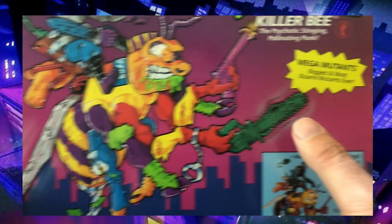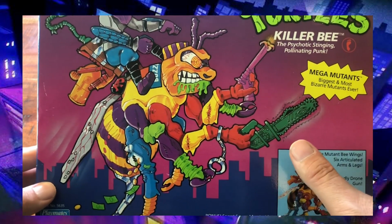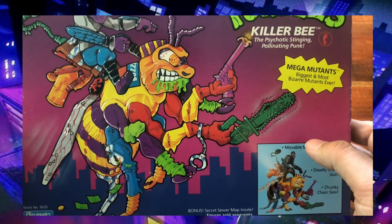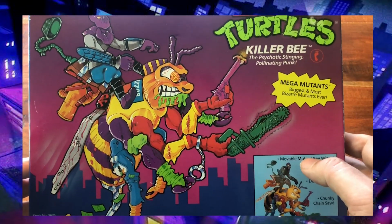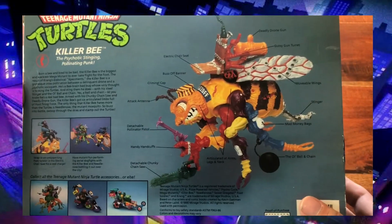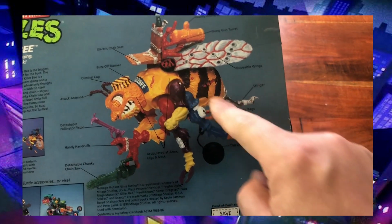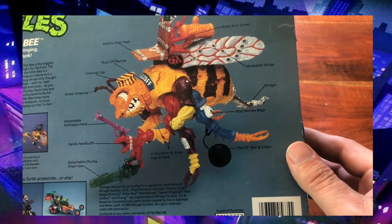And that chainsaw is a pretty gnarly accessory. I don't want to play favorites, but I do have to say that Killer Bee is my favorite of the 2 Mega Mutants. Looking at the back, we get a nice image of Killer Bee. And unfortunately, a lot of these paint apps aren't there, but most people come to expect that with a lot of Ninja Turtle figures.